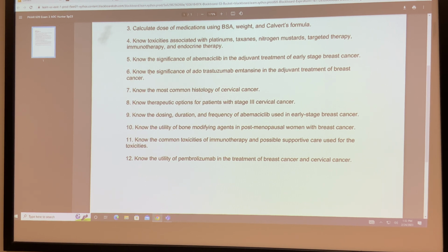What is the dosing, the duration, and the frequency of abemaciclib when it's being used in the early stage of breast cancer? 150 milligram? Twice a day? 2 years? Is it continuous or is it 3 weeks on and 1 week off? Continuous. Okay. What's the utility of bone modifying agents in patients who are postmenopausal who have breast cancer? Like, why is it important? What patient population is important and why is it important? Postmenopausal patients who are taking aromatase inhibitors, who are taking endocrine therapy, it increases the risk of them having osteopenia, osteoporosis. So the bone modifying agents are there to protect them from skeletal fractures when they're on endocrine therapy and they're postmenopausal.